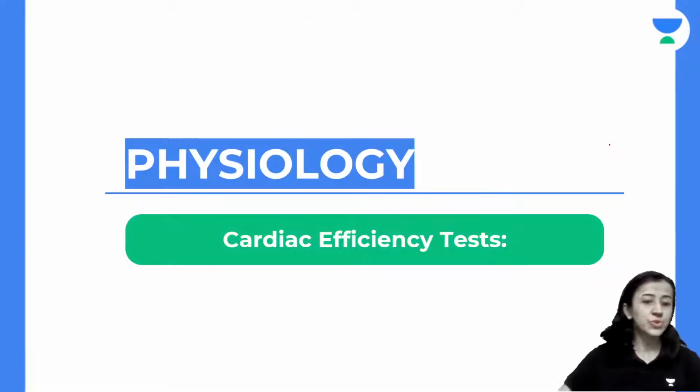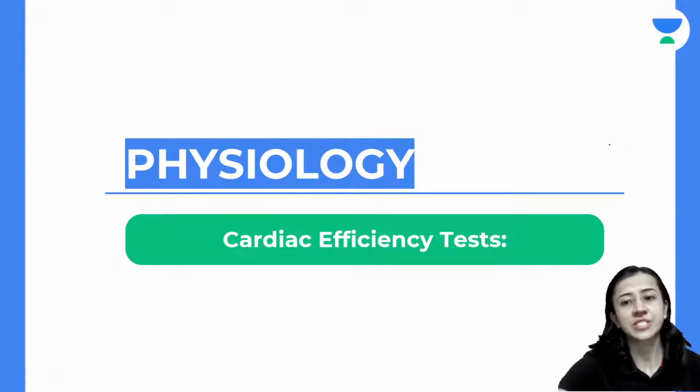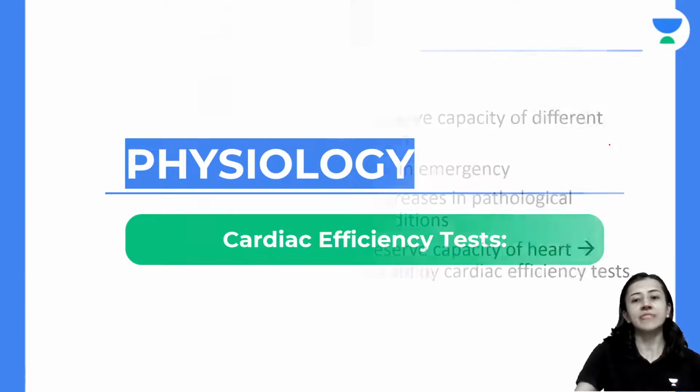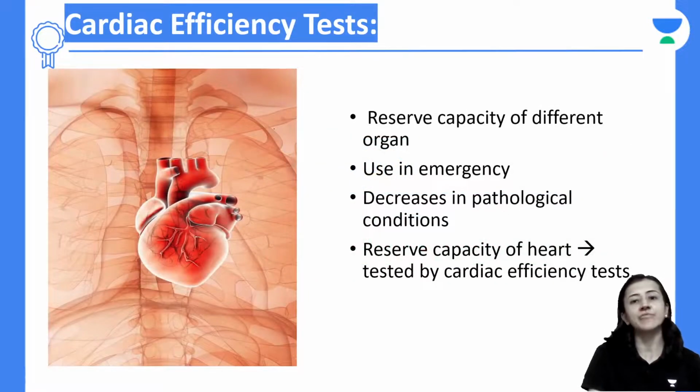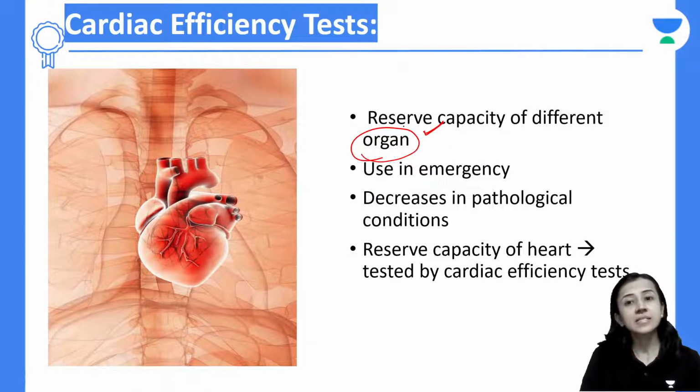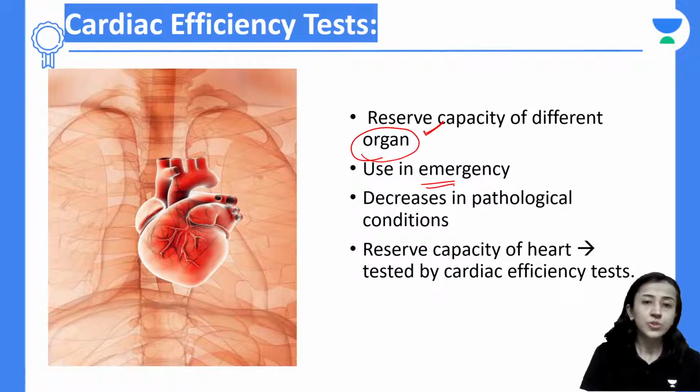Now let us come to today's topic, that is the cardiac efficiency test, one of the topics of clinical importance. What do you mean by efficiency? Efficiency means the ability of the organ, of the individual, or of the tissue. Each and every organ in our body has a reserve capacity, that is extra above the normal, and this reserve capacity is used in emergency conditions. It is not used daily.